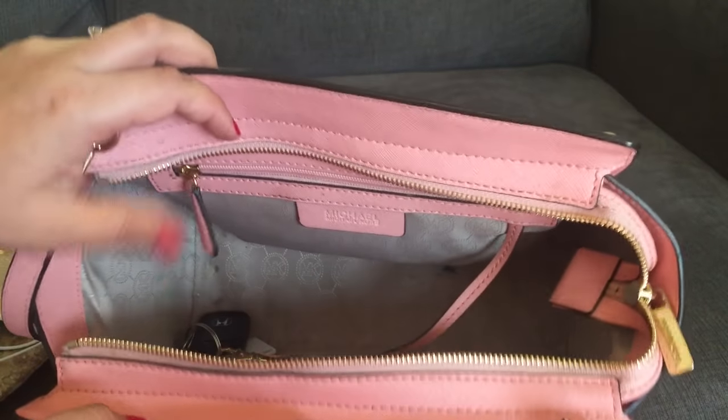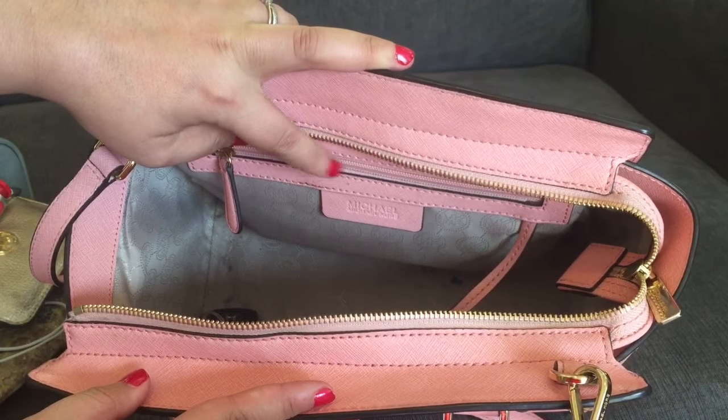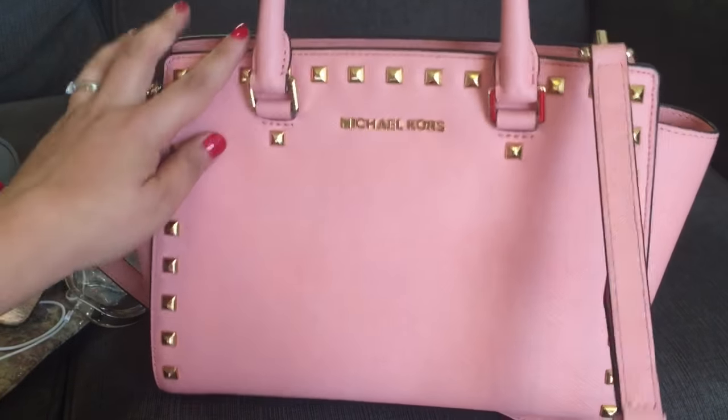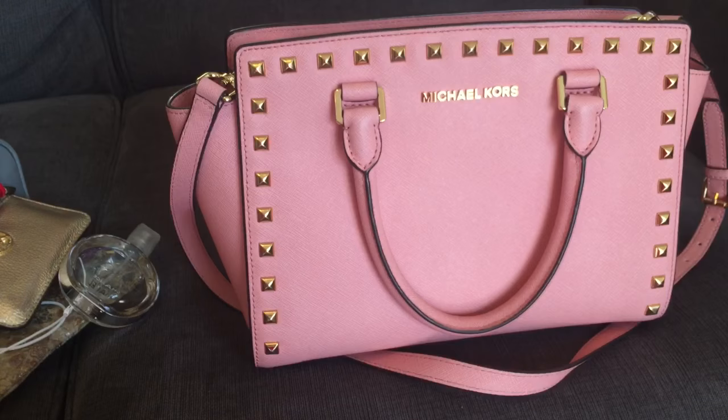And so that's pretty much the bag. I usually keep maybe some feminine products in the zip pocket back there. And I'm quite happy with this bag. So that was the 1.5 year review.